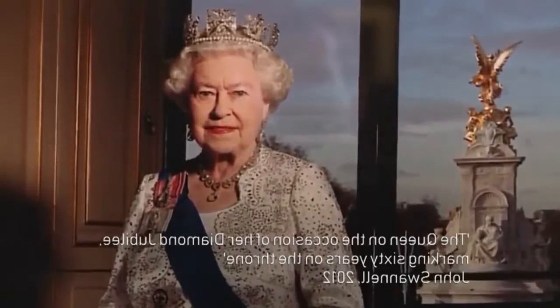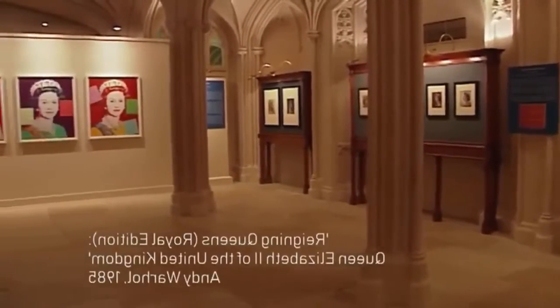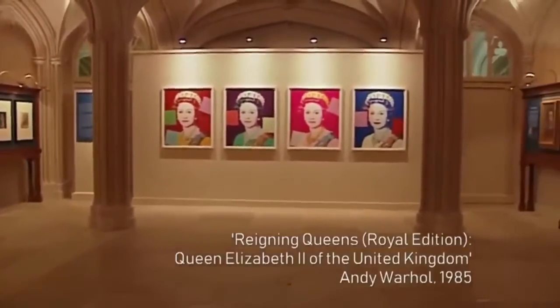In amongst the formal portraits have been some surprising works. In 2012, the Queen bought 4 Andy Warhol prints of her own image for the royal collection. Well, the image of the Queen is probably one of the most powerful and instantly recognisable images in society. I mean, she is immediately familiar.